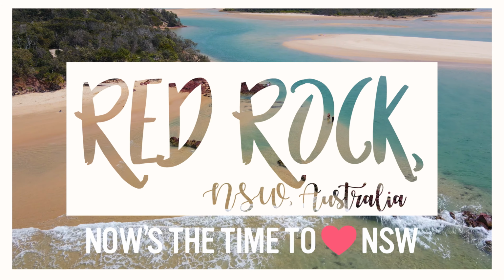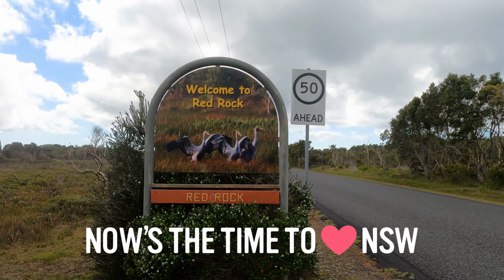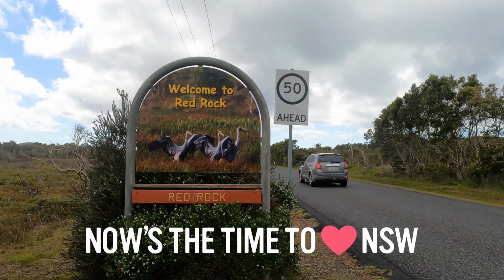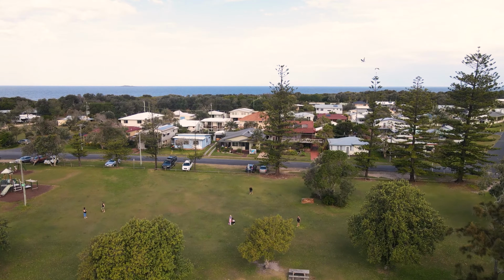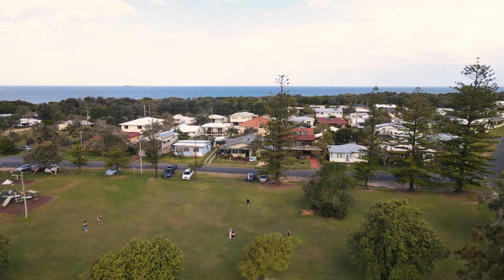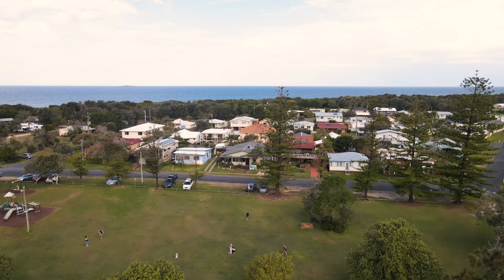Red Rock is the northernmost village of the Coast Coast and popular with those enjoying nature and the outdoors. At 40 kilometres from Coffs Harbour, Red Rock is an easy drive from the city or 10 minutes from Woorgoolga. The quiet village is nestled in the estuaries of the pristine Quirindi River.